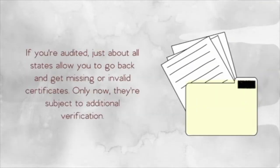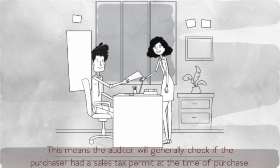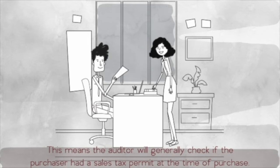If you're audited, just about all states allow you to go back and get missing or invalid certificates. Only now, they're subject to additional verification. This means the auditor will generally check if the purchaser had a sales tax permit at the time of purchase.